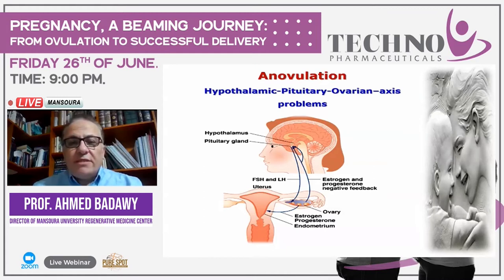To start with a few words about the physiology, just to remind ourselves, you know that for ovulation to occur, there should be hypothalamic-pituitary-ovarian axis integrity. So if we have a problem with ovulation, we are expecting the problem either to be present in the hypothalamus and pituitary, or in the ovary, or in the connection in between. Definitely, this is a simplification of the problem because a lot of endocrine glands, cytokines and mediators are involved in the process, but mainly the problem is going to be there.